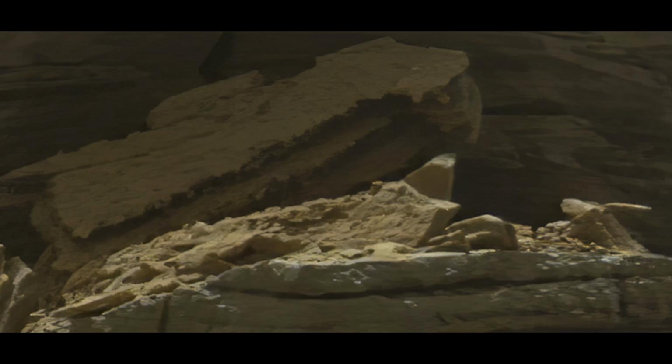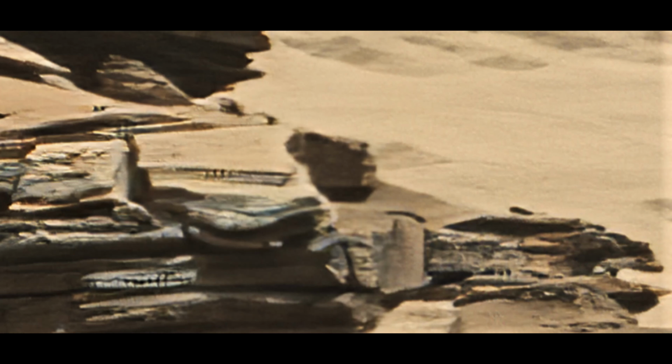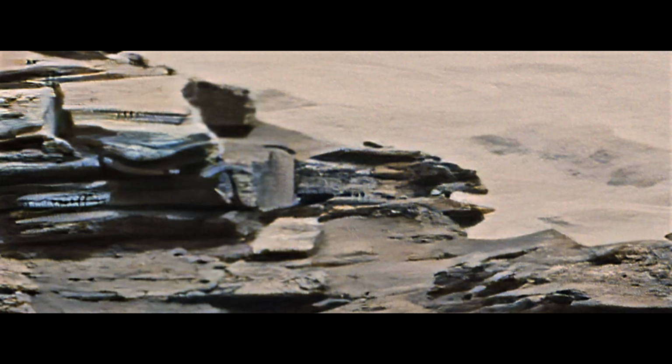Always giant pieces of hull or giant pieces of ship laying around with the layers. And I have no idea what this is, what it's the remains of, or if it's complete. It's really hard to say, but it's very interesting.